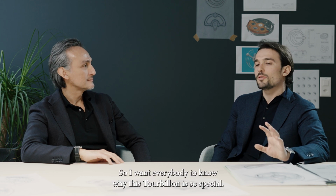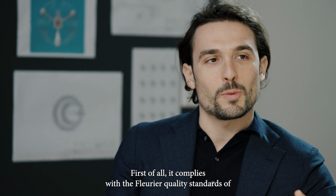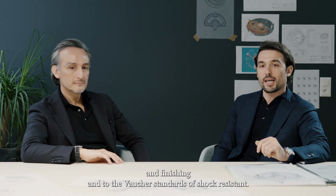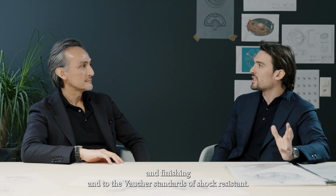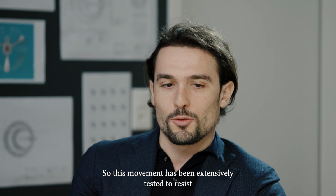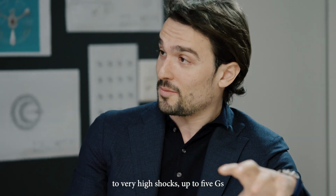So I want everybody to know why this Tourbillon is so special. First of all, it complies with the Fleurier quality standards of end finishing and to the Vaucher standards of shock resistance. So this movement has been extensively tested to resist very high shocks, up to 5 Gs.